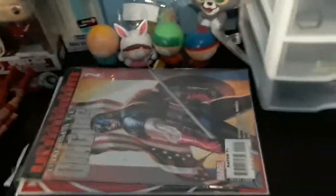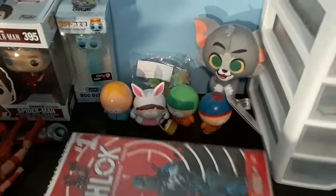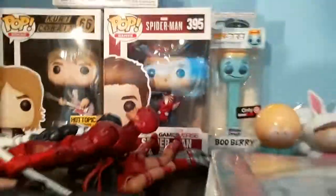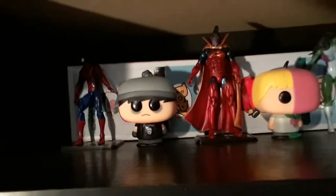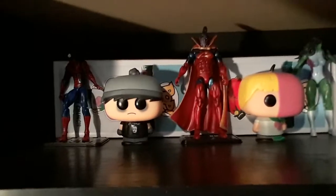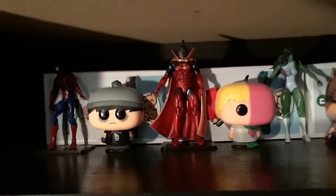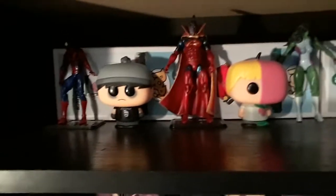And then right here, I have a couple of comics. First one up is March on Ultimatum issue 2, Deathlock number 1, and Moon Knight Countdown to Dark. And that's it for the top of this. And going down to this shelf, you can see my first five 3.75-inch Marvel Universe figures and my South Park Funko Pops that I have. And sorry if this is a little dusty. I haven't had time to wipe it down.